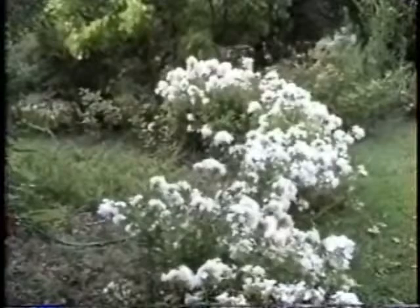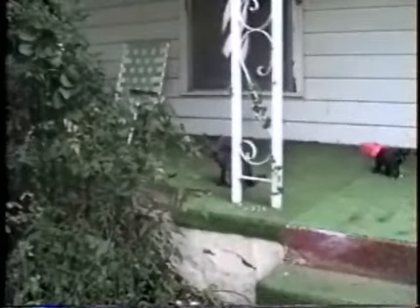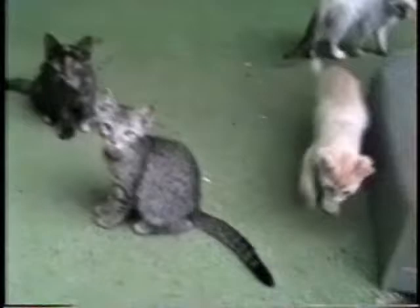This is the front of Larry's house with assorted cats. The bigger one is Peter, left bereaved after his sister, the mother of the kittens, disappeared. Kitty, kitty, kitty.